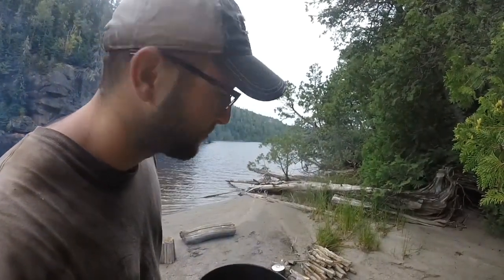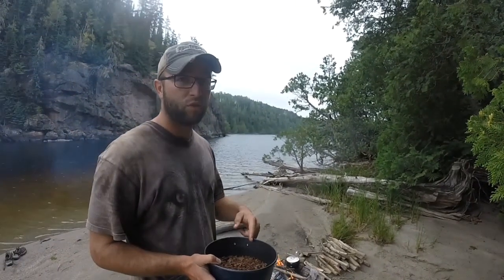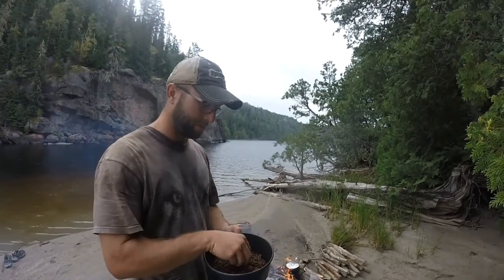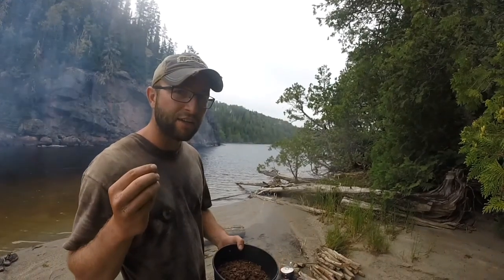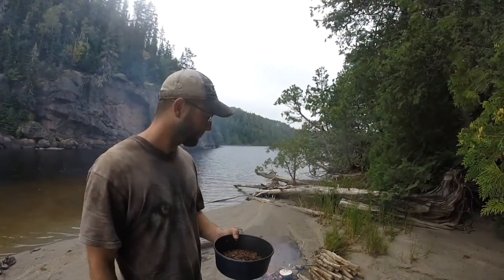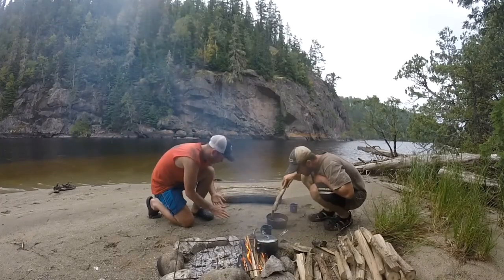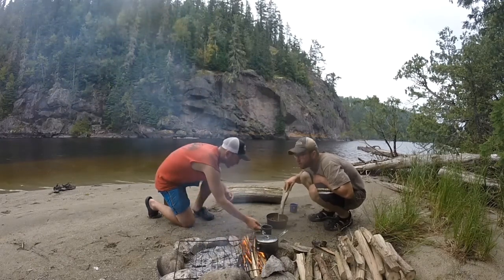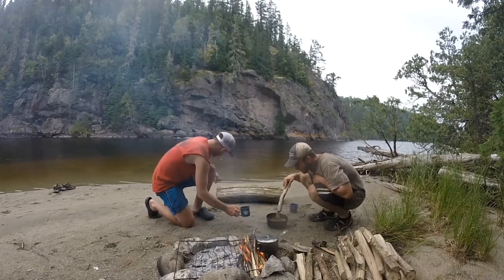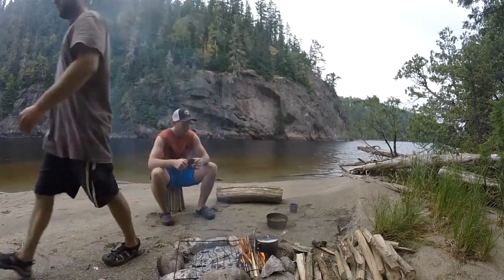Hear that? It's the sound of dehydrated chili. We are boiling our water to add to this, which keeps very well. You can see it's literally like... Our chili is starting to take life again. Slowly being rehydrated. I think if we just wait a little longer, it'll plump.